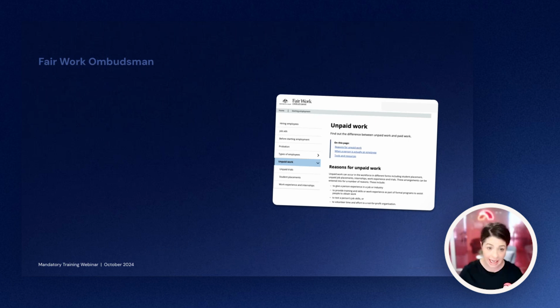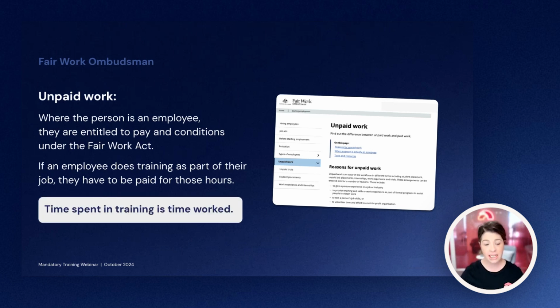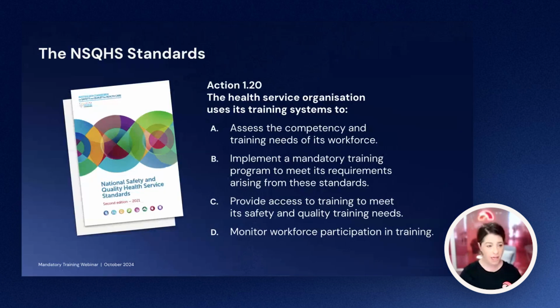Fair Work are very clear that time spent training is time worked. So for employees, training as part of that job is paid time. It is very important to acknowledge, as you would all know, that's the set of arrangements we have in place. Looking a bit further into the healthcare standards, we have legislation that mandates the need for adequate training.